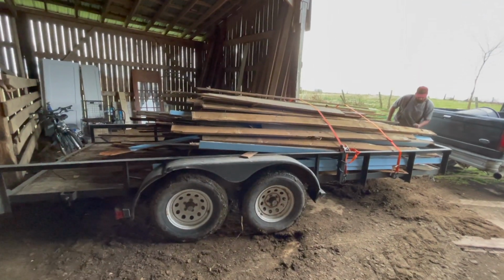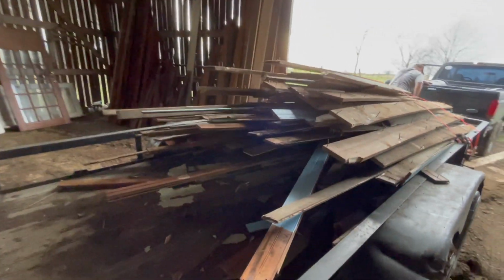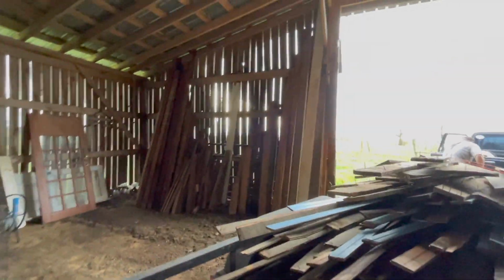Hopefully you can hear me over the truck, but this is our load that we got today, and this is the last of it. A lot of it is beadboard, and then the few top boards are planks that will be the kitchen floor. And then we got the rest of it piled up over here.